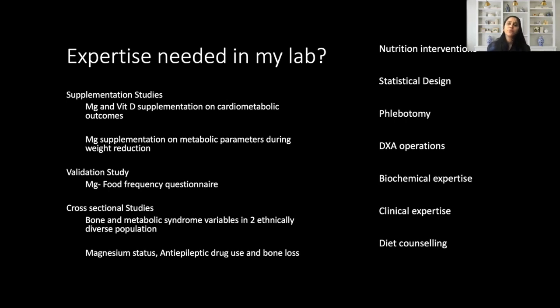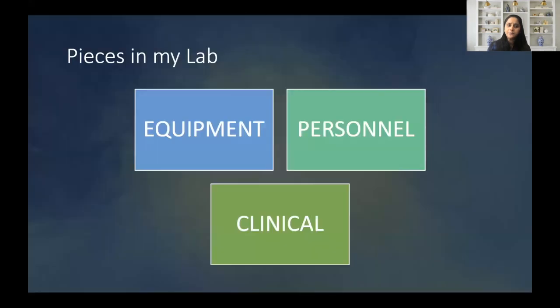And for certain studies where we look at a patient population, clinical expertise is also needed. And for most of my protocols, I have a physician on board so that they can help us interpret some of the clinical outcomes that are associated with our studies. One other expertise that's needed is also specifically diet counseling, because we've also been doing a lot of weight loss studies in the past few years. So these are some of the expertise that's actually needed in my lab.